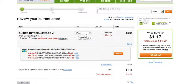I normally go longer than a year. We're doing a year today for the tutorial. Private registration is something to consider. If you're a private individual and you don't want your name, your email address, your phone number, and your address displayed on the domain, then make it private. GoDaddy will replace your info with some very generic Arizona info, I think it is. They use Domains By Proxy as the service for their private registration.